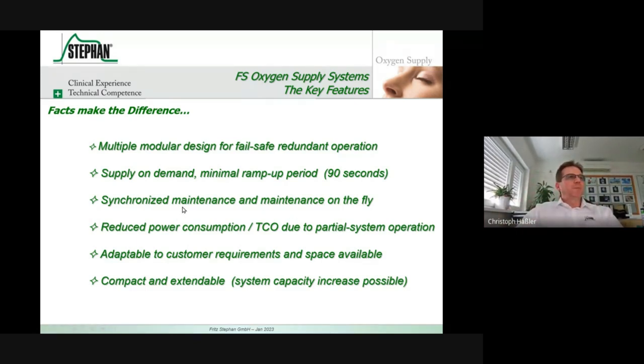You can do maintenance on the fly, and the maintenance is synchronized. You have reduced power consumption because only parts of the system will run, not the whole system all the time, just a few platforms or just half of the racks. It can be extended all the time. We can add platforms and racks to it, and we can also shape it so it fits into a hospital.